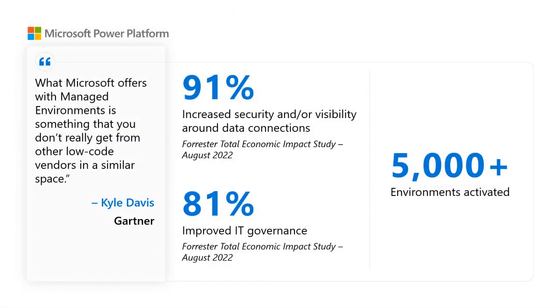And this is really one of the key things about this platform that makes it safe and secure. What Microsoft offers around this managed environment is something you're not going to get from other low-code vendors. That's what Kyle Davis at Gartner said. You can see that 91% increase in security and visibility around data connections. 81% saw value in improved IT governance, and there are over 5,000 environments that have been activated today on the Microsoft Power Platform.